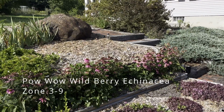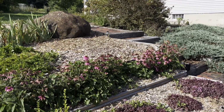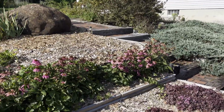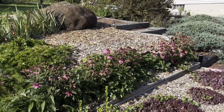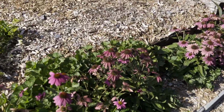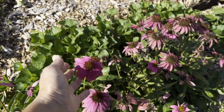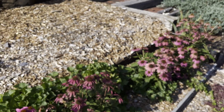This is the Pow Wow Wild Berry echinacea. It's still blooming. It has been blooming for so long. The blooms on it have aged and sort of changed in color. They're not as this deep magenta color that they used to be, but there are some new blooms still on it, and maybe I can show you the color. And this is what the new blooms will look like. And then they will age to this color and that color.